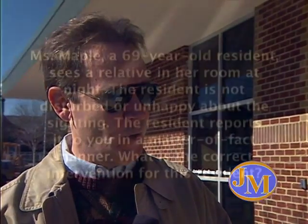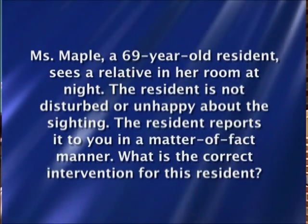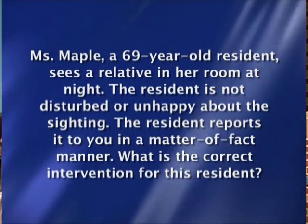Great. Next question. Mrs. Maple, a 79-year-old resident, sees a relative in her room at night. The resident is not disturbed or unhappy about the sighting. The resident reports it to you in a matter-of-fact manner. What is the correct intervention for this resident?